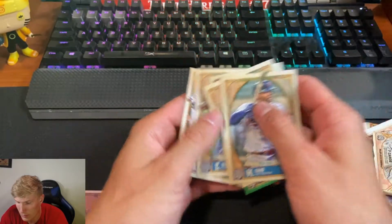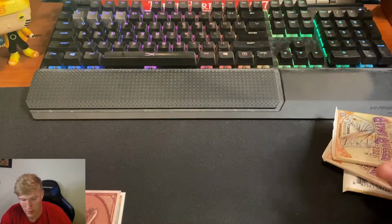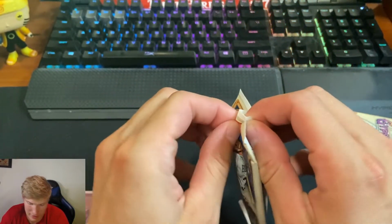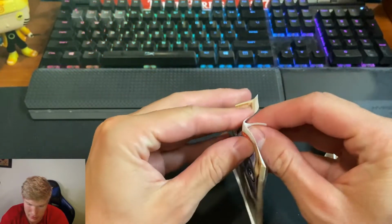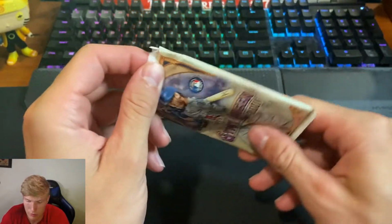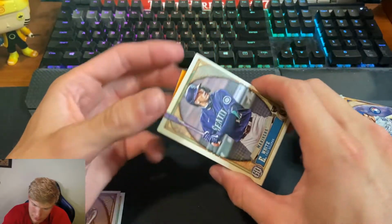Yeah, these are all vets. Only 2 rookie cards in our first 4 packs. We have 3 more to go. I'm not gonna lie to you guys, I actually did open another pack off camera, but surprisingly, I got, you know, probably 20, 25, probably half of my cards are rookie cards, so I'm kind of surprised.